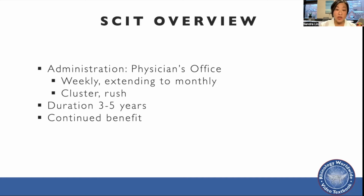Typically, patients get weekly injections, and over the period of 3 years, then it can extend to monthly injections. And a typical course of full immunotherapy is 3 to 5 years. There are some cluster and rush dosing, which allows you to get to monthly dosing much more quickly, but you have to do very frequent injection at the beginning. And these patients who've finished a complete course have continued symptom and medication reduction after discontinuing.